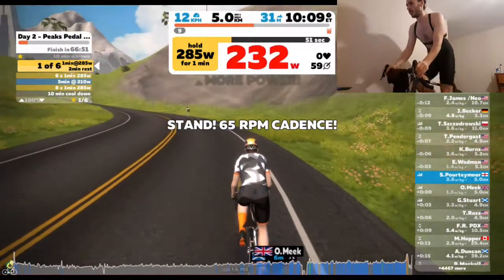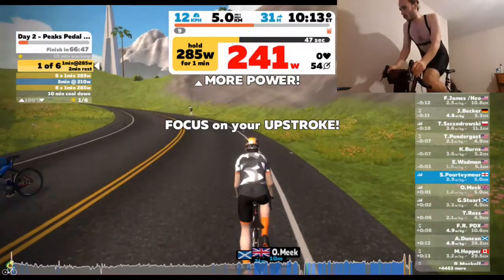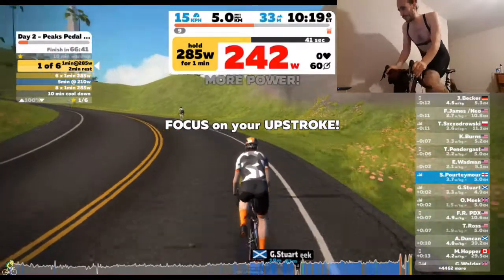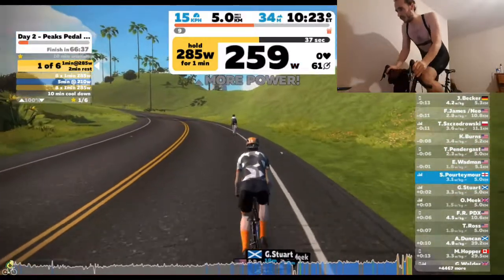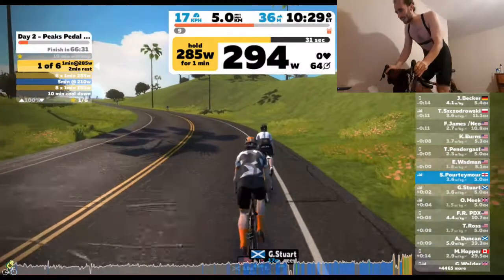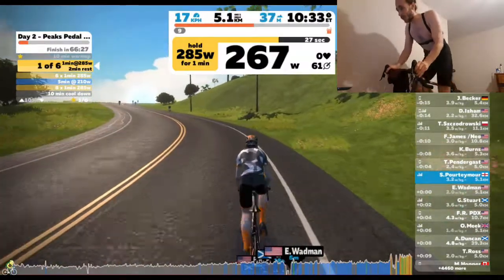Oh, stand. Interesting. Focus on your upstroke. Oh, this is an interesting one. I'm not sure if I'm going to pass this though. Focus on my upstroke when I'm standing. That's weird. Understandable though.